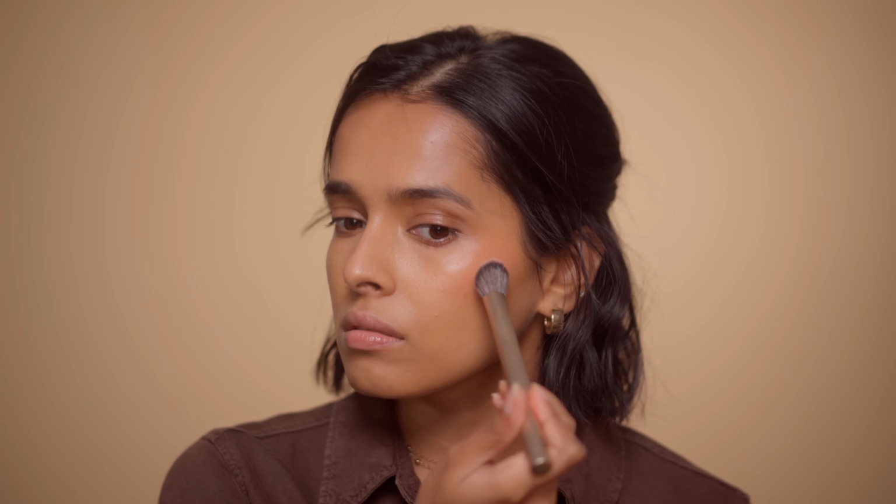I start applying my blush from here, the highest part of my cheekbone, because that's what I want to highlight. I want my face to look more lifted, so I don't focus it on the apples a lot. Also applying a little bit on my nose. Now this is very much optional.